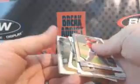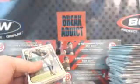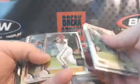Very nice. Marian Naquin, Harper. Wow, we got a BGS submission too. Keep that in mind. Any hits you hit today that you want graded, I don't have to send them. We can send them to Beckett to get graded. Anything else you've been wanting to get graded, now's the time to do it. Check it out on the site, breakaddict.com. If you have any questions, I'm always here to ask.